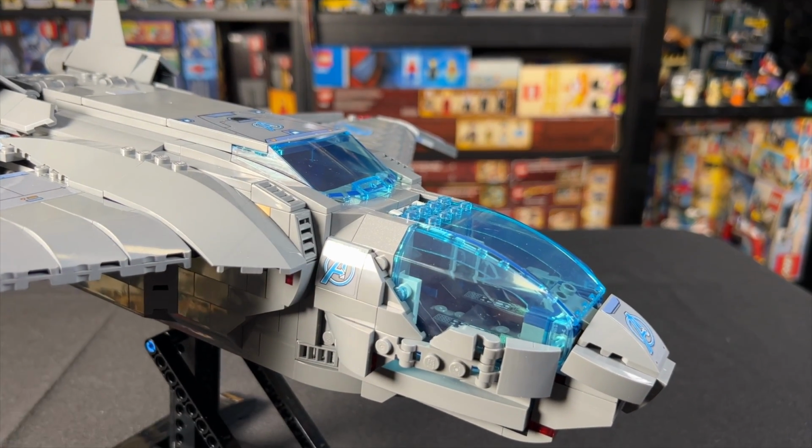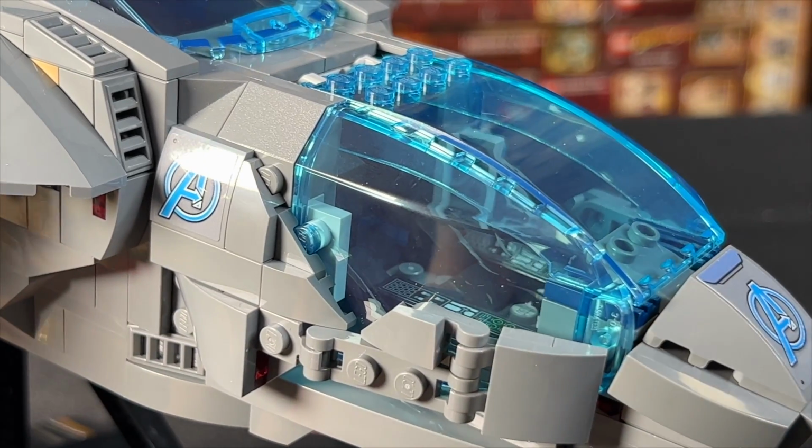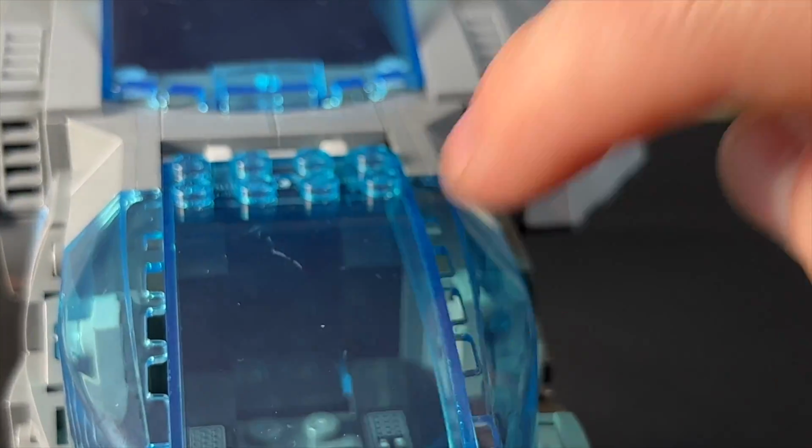Now, as much as I love this set, and I'm grateful for LEGO sending it, I do have to point out that look how my window pieces came in scratched right out of the bag. This one was scratched. There's a scratch right there.